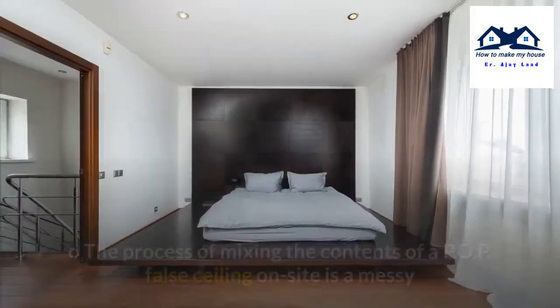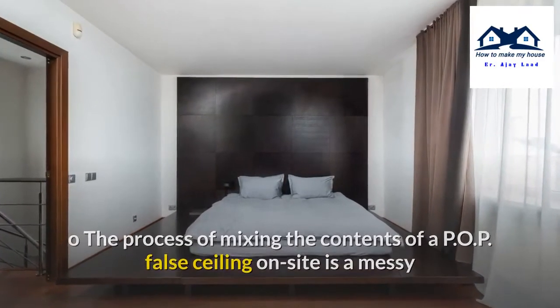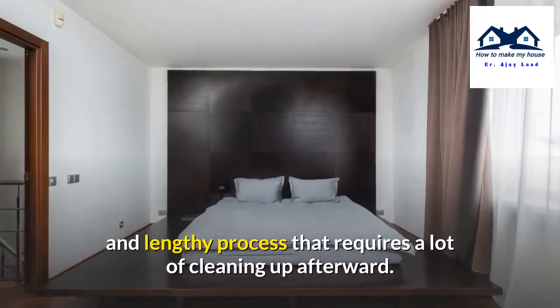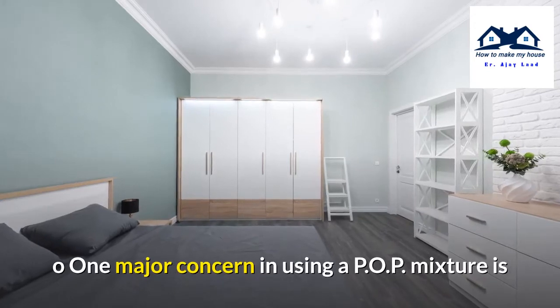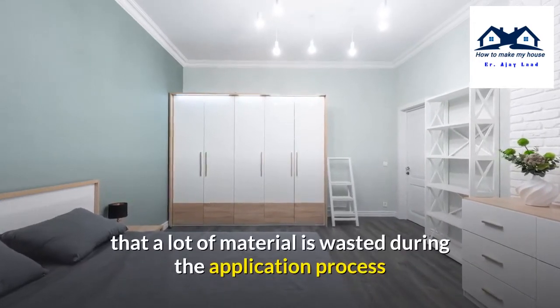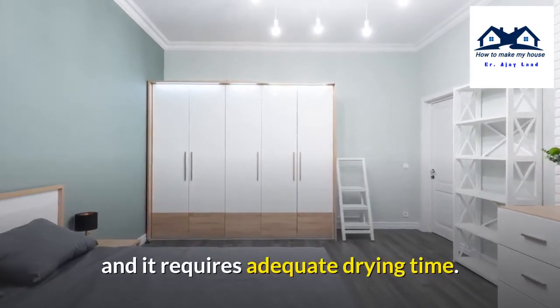Cons. The process of mixing the contents of a POP false ceiling on site is a messy and lengthy process that requires a lot of cleaning up afterward. One major concern in using a POP mixture is that a lot of material is wasted during the application process and it requires adequate drying time.